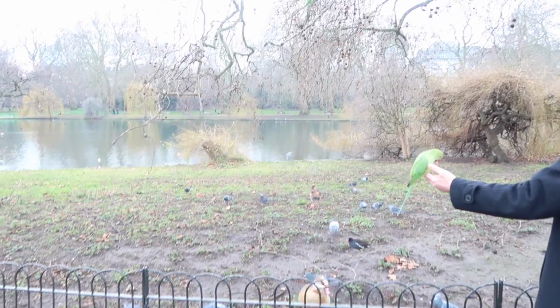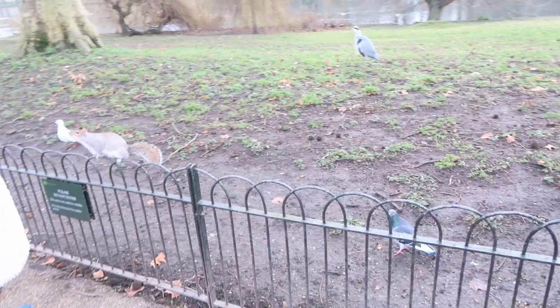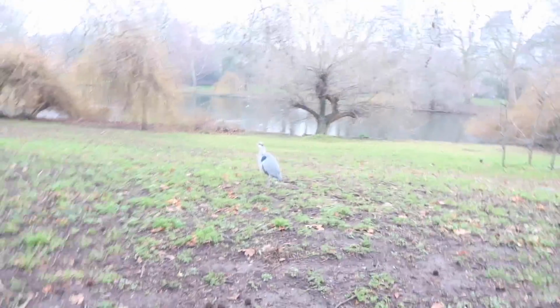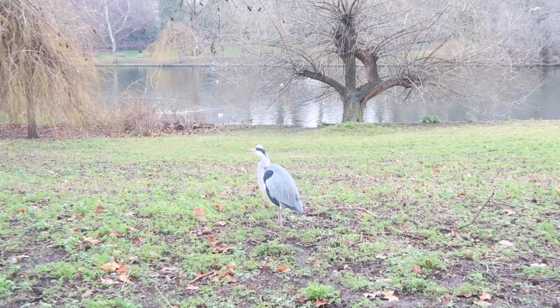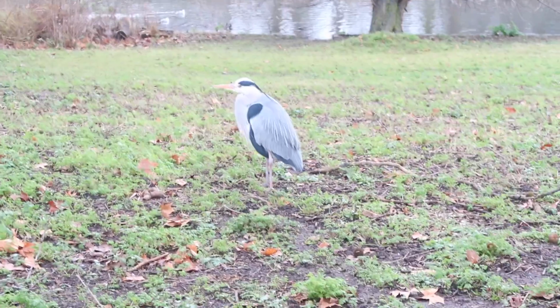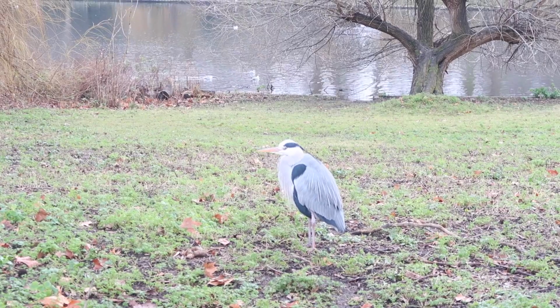My friend was trying to just take some pictures of the birds, and a squirrel thought that she had food and was almost trying to jump on her. But we really enjoyed seeing that. We were not harmed by any squirrels in the making, and we also enjoyed seeing people with the parrots, although I actually don't think you're supposed to feed the birds, but there were some people that we saw on our visit that were.